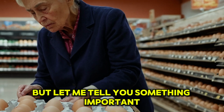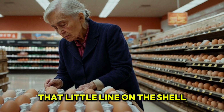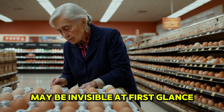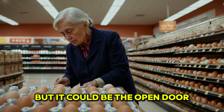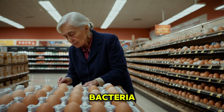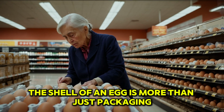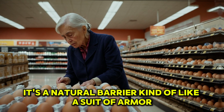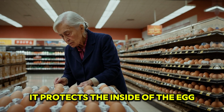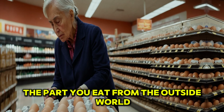But let me tell you something important. A cracked egg isn't just a cosmetic issue. That little line on the shell may be invisible at first glance, but it could be the open door that lets something much more dangerous get inside. Bacteria. The shell of an egg is more than just packaging. It's a natural barrier, kind of like a suit of armor. It protects the inside of the egg, the part you eat, from the outside world.